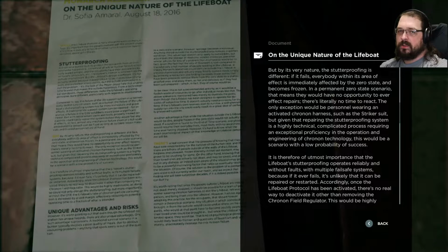Which doesn't make sense, because somebody wearing such a harness could just go and put the harness on whoever was needed to repair the system. Like, we've done that in a stutter, so.